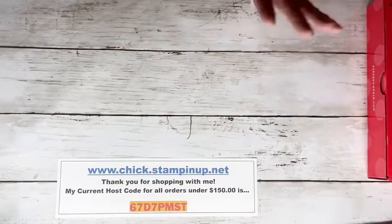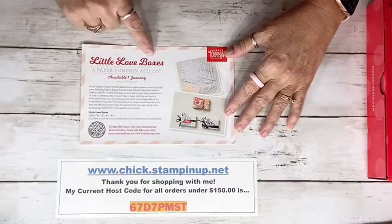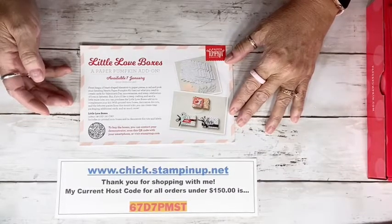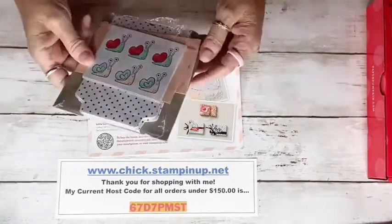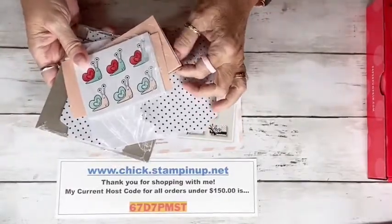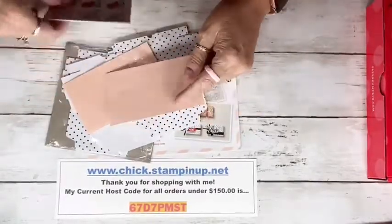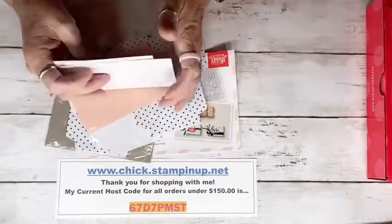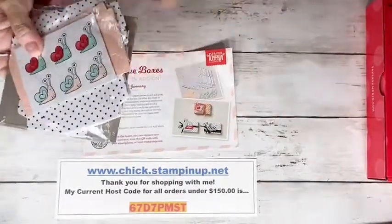Okay, so the other thing that was fun this month is we had this add-on kit. Now this add-on kit is called Little Love Boxes. It's still available, you guys. You can get online and order it. It's item number 156842, and it's $8. And when the kit comes, it comes with 20 of these little polka dot boxes and 20 little sentiment dies and these cute little snails, which are die cuts that you can put on them. So I'll show you tonight how I decorated one of these cute boxes. But I just thought they're pretty cute, and for $8 you get a pack of 20.